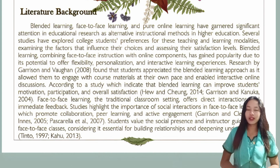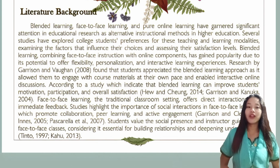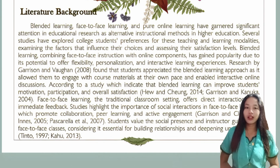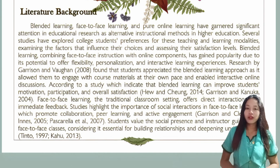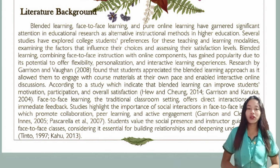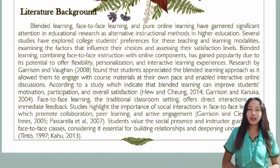Face-to-face learning, the traditional classroom setting, offers engagement, according to Harrison and Cleveland-Innes in 2005 and Pascarella et al. in 2007. Students value the social presence and instructor guidance in face-to-face classes, considering it essential for building relationships and deepening understanding. This is from a study by Tinto 1997 and Kuh 2013.